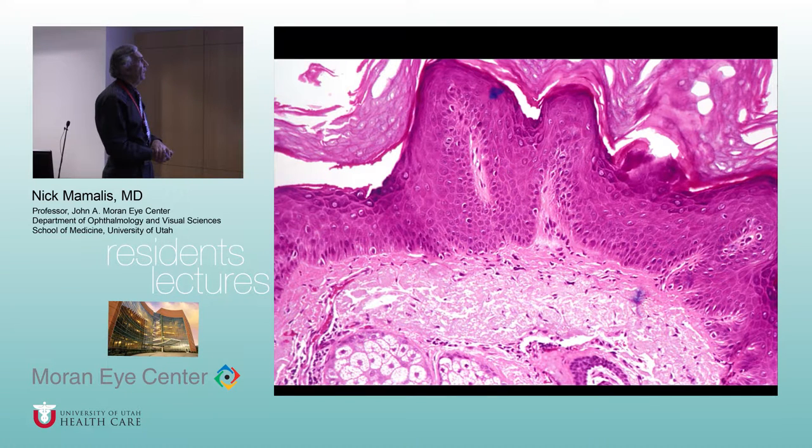All right, we look at the path on this one. Kind of looking like, almost like a seborrheic keratosis. Lots of keratin here. But look at the epithelium. What's different with this epithelium here? You can come closer if you need to. So first, the epithelium is acanthotic. So it's thickened.